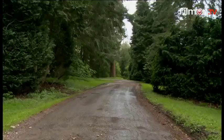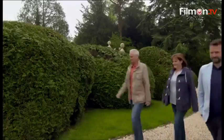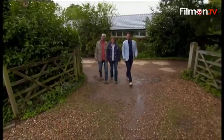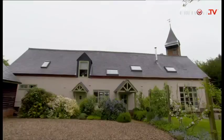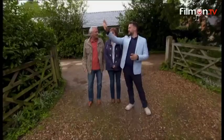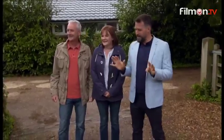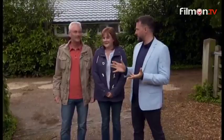Back on the outskirts of Stowe, the house we've come to see is located down another country lane and holds a rather horsey history. Here we have it, house number 1. Wow. Okay. It's the stables of the much bigger manor house just over there. Brilliant. What a fantastic area. We're right next to Stowe School. It's one of the finest schools in the country.